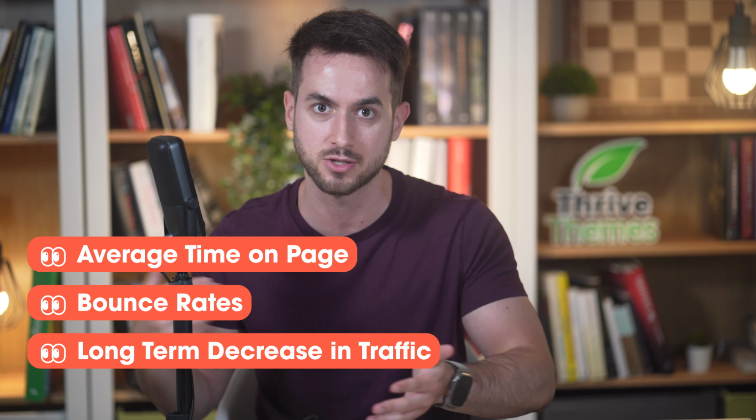First, hop into your Google Analytics account, or if you're using something like Monster Insights, that should work as well, to review your content performance and spot the content pieces that are still bringing in solid traffic despite their age. And on the flip side, look at engagement metrics like average time on page, bounce rates, any long-term decreases in traffic to spot any red flags that indicate a post is on its last legs.